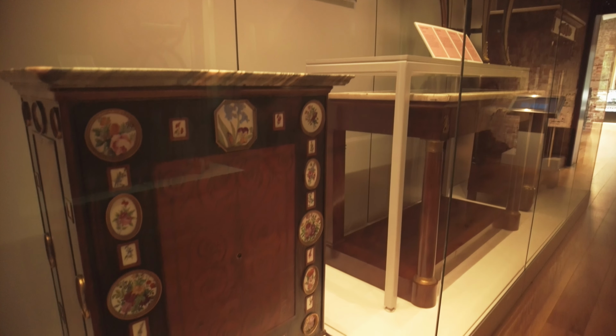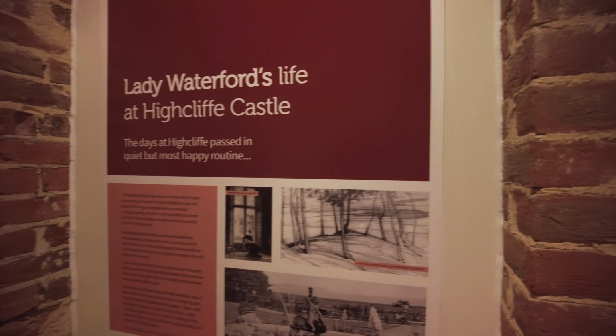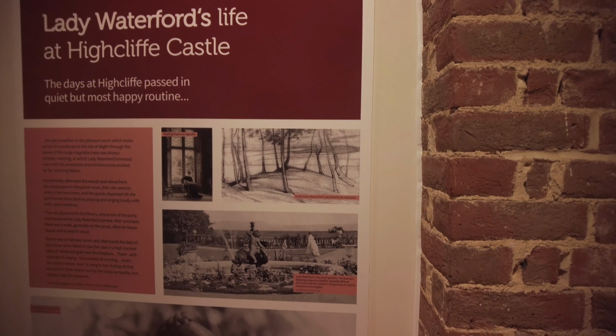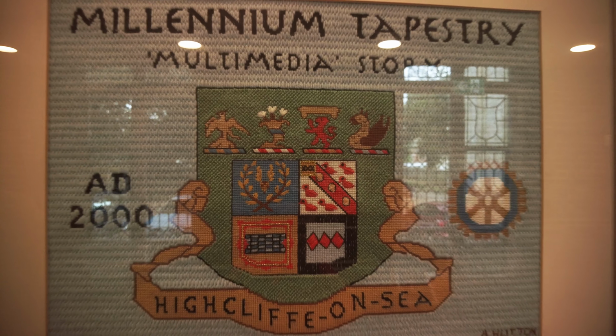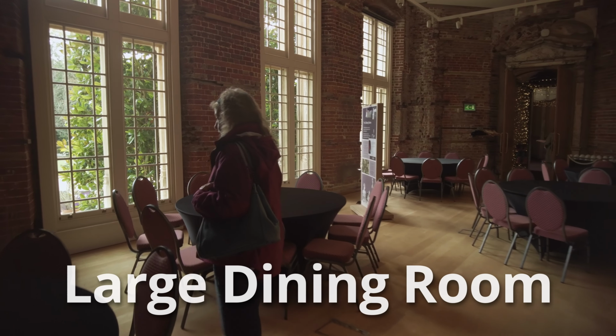This picture just looks bizarre. A fountain featuring a boy and a dolphin was sold off to an American and now stands on the grounds of a Bel Air mansion in Los Angeles. Whoa. This is bizarre. Wow. This was the dining room.